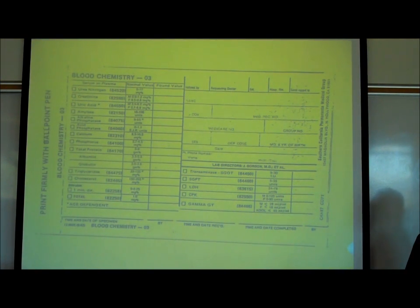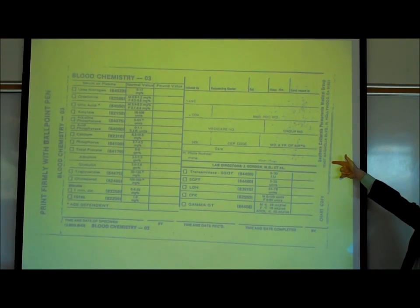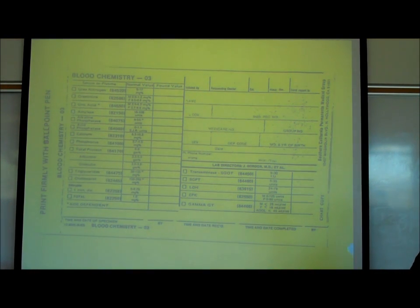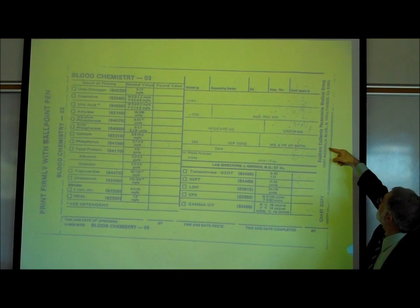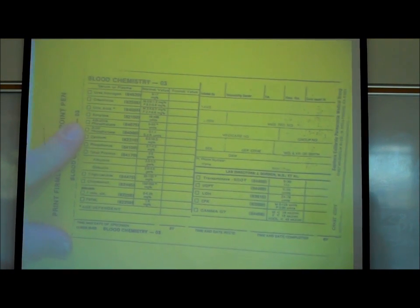Which hospital did I steal this form from? It's listed over here. It says Southern California Permanente Medical Group. Who's Southern California Permanente? That's Kaiser. Now, there's a Kaiser on Cadillac in West LA. I actually got this one from the one in North Hollywood. All right? So this is listed as blood chemistry.